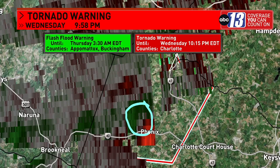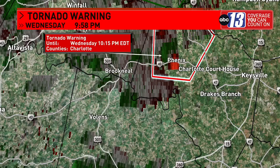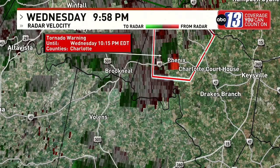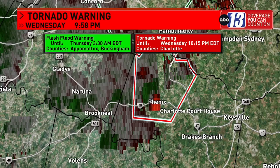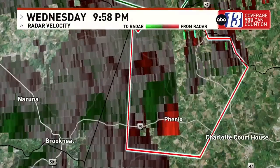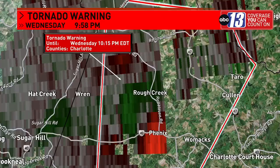I do recommend being in your place of tornado shelter in case a tornado does end up developing out of this. It is certainly tornado safety time for you because at least at cloud level, we're seeing a significant amount of rotation right now in Phoenix, and this is making its way toward Rough Creek.